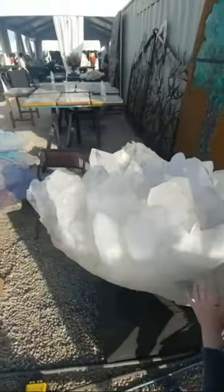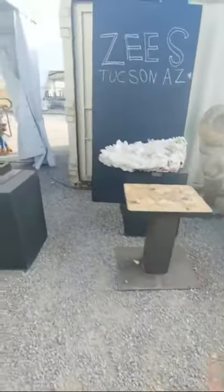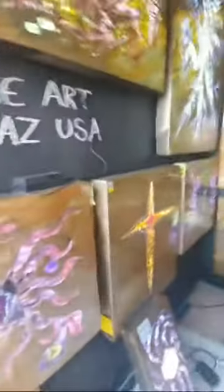Awesome. All right, so we're going to hop over to another tent over here. We can go through here. I'm not going to get doxxed. That's a cool cluster. There's a fossil in it. Let's go inside real quick. This stuff inside here is like backlit stuff.